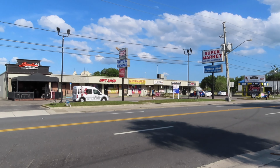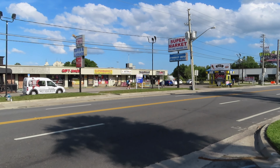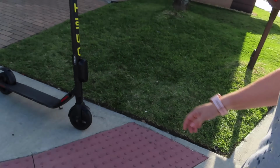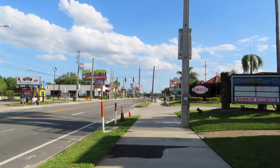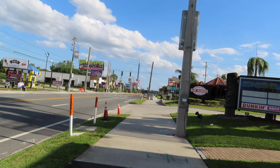Again, a few gift shops. Eddie's Ice Cream. Another one of those scooters hanging around here waiting to be picked up. Yeah, Zombieland. Yeah, that wasn't there before.